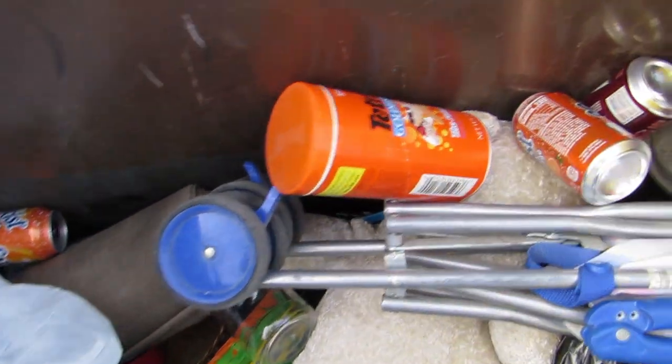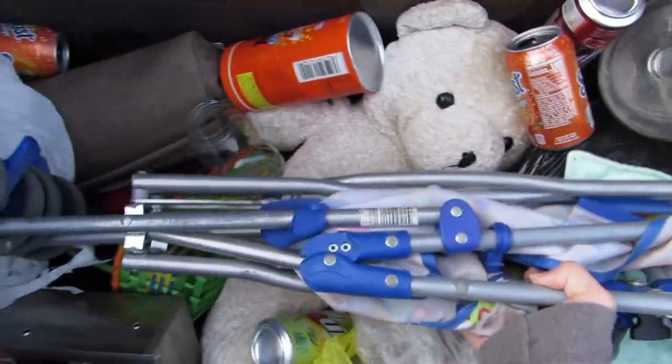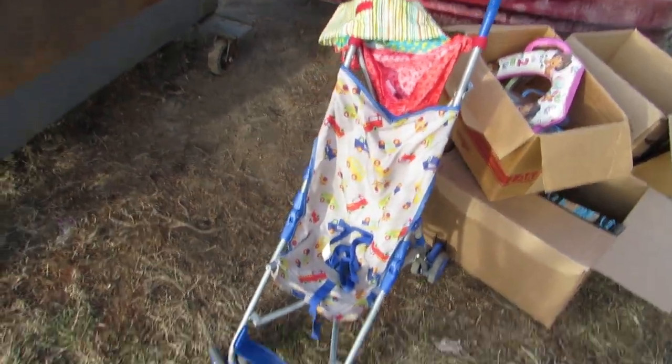Yeah, whatever. We got a... What is this thing? You put your kid in there and you push him around. A stroller. That's what it is, a baby stroller or something. That is cool. There's nothing wrong with it, I don't think. I think it's just fine. Well, if I can open it up here. Look at that. That's nice. It has cars on it. That is nice. Someone's going to enjoy that.